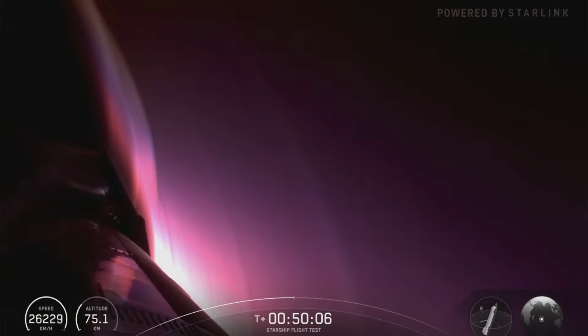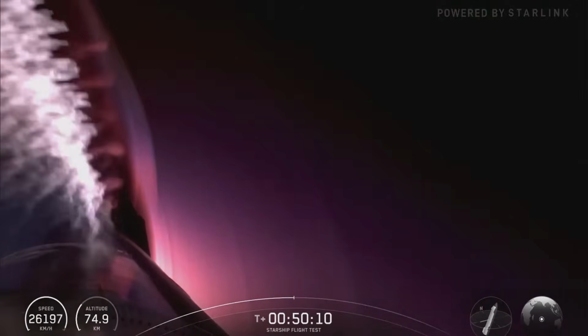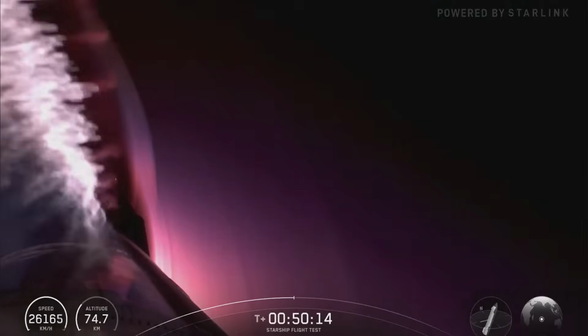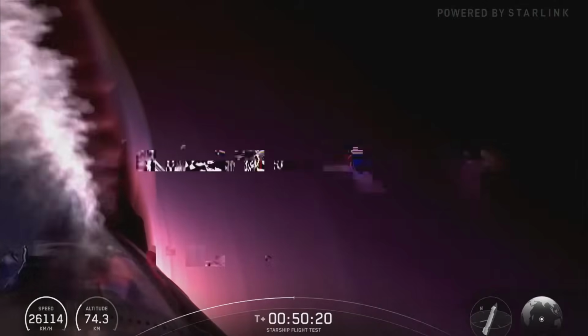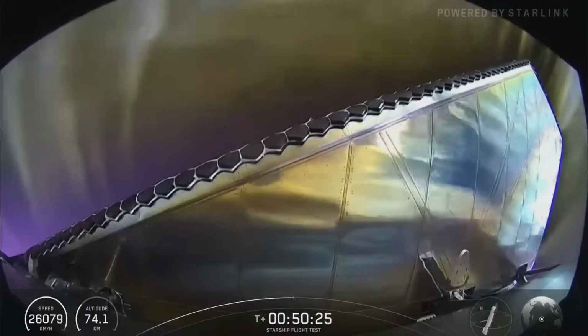We are committed. Indian Ocean, here we come. 50 minutes since launch. We're going to see those colors start to build up a little bit. We are at the point where we're in dense enough atmosphere that the flaps have control. So about 74 kilometers in altitude.